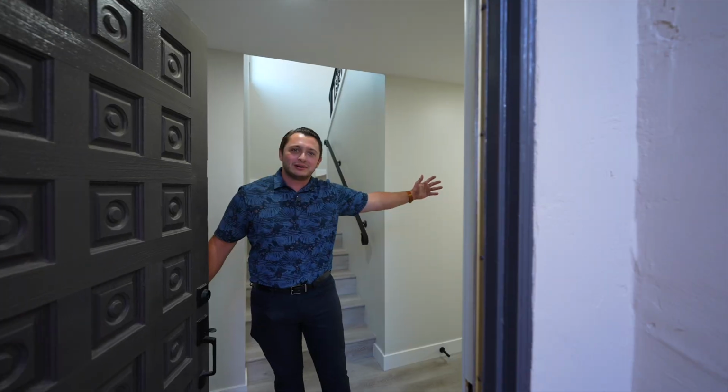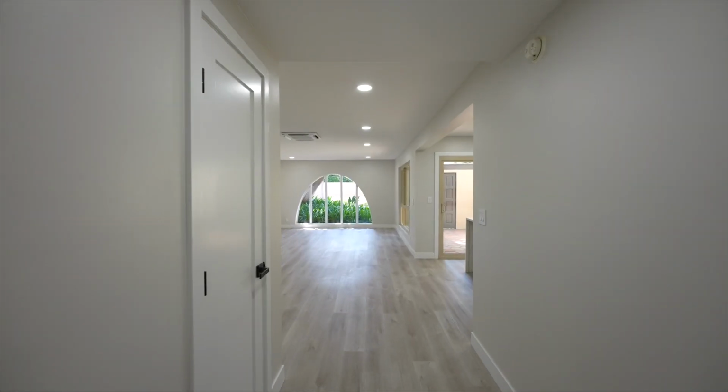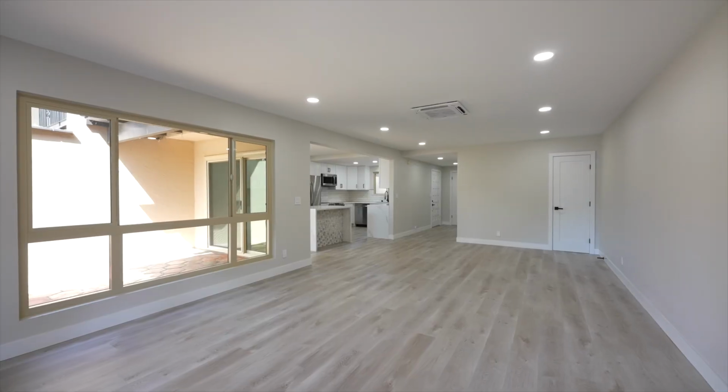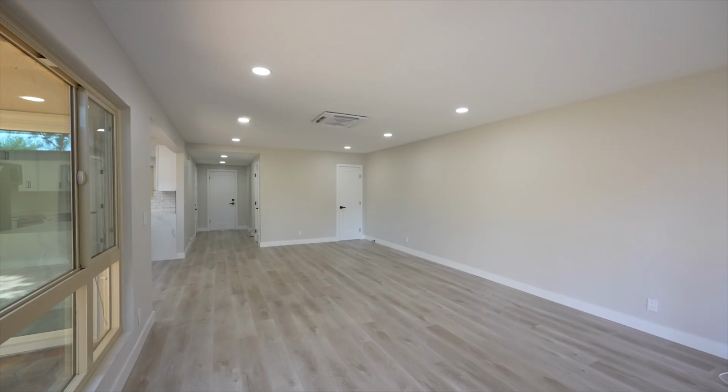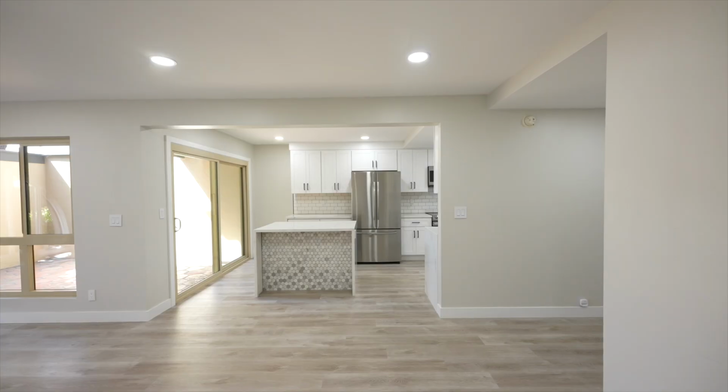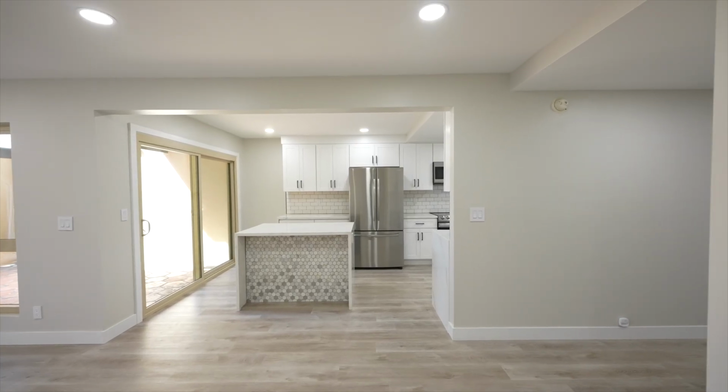Come on in. We know you're going to like what you see. Entering the home, you're greeted with a newly refreshed, modern craftsman design with a large open floor plan, neutral colored laminate floors, scraped ceilings with smooth coating finish, recessed lighting, and is open to the kitchen area.